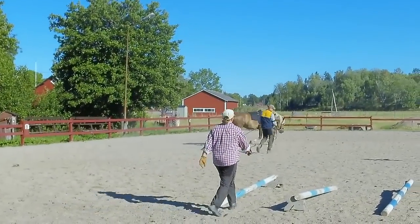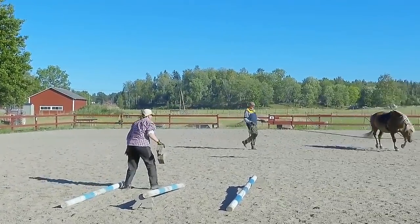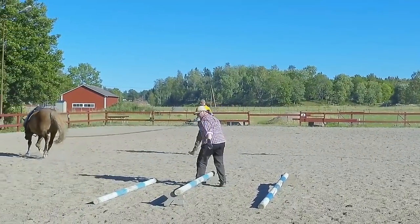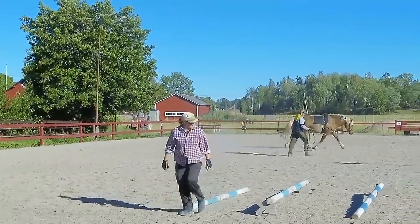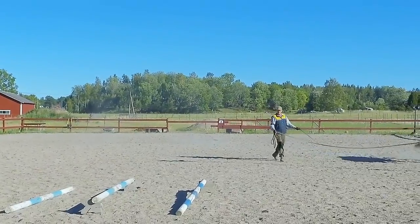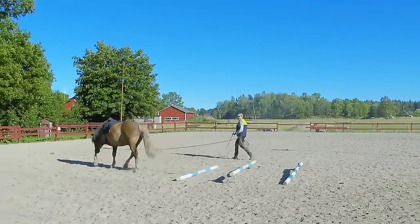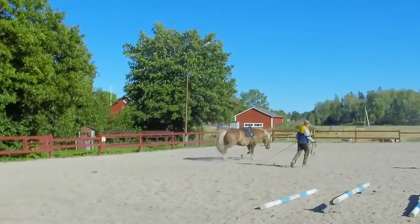But here you see the start of me raising the poles. We first raised them just alternately to see how it goes, and the first try was not so good, but the third one there was really good. So I'm just raising the middle pole up as a cavaletti, and he really did a very good job at that.